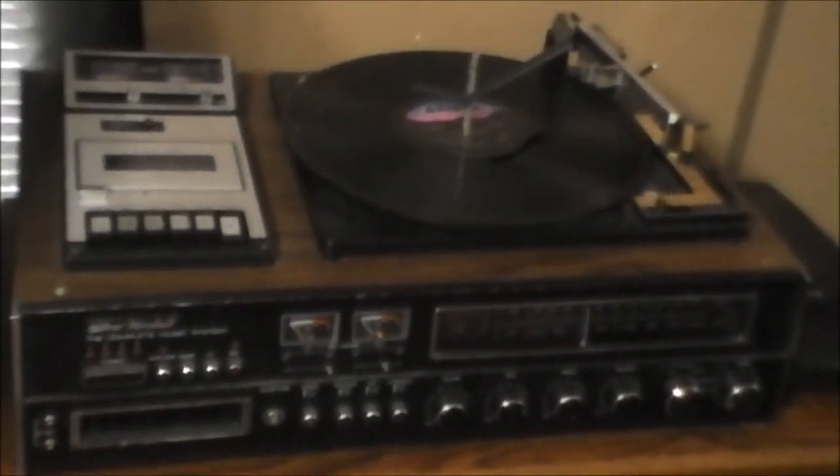There's your AM, FM stereo. The phono is to play records, cassette, 8-track. There's even a couple of microphone inputs there, so you could do a lot of things with this thing originally. So yeah, maybe I'll do a separate video just about the stereo itself and do a demonstration one of these days.